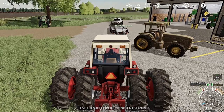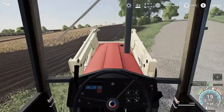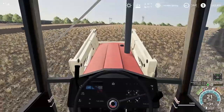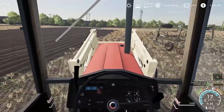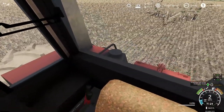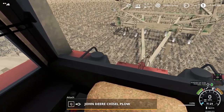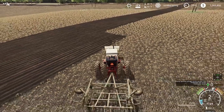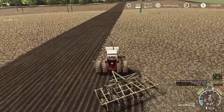Alright, check. Fire this thing up and get it down to the field. We got work to do. Alright, we're pulling back in the field here. Let's get hooked up to that chisel plow and get back to work. We lost, what, an hour? I think we lost an hour or more out of this whole ordeal, which, in the grand scheme of things, is really not that bad. But let's get this thing hooked up and get back to work. Nice and easy. Let's unfold it, drop her down, and continue plowing.